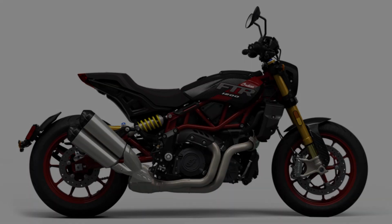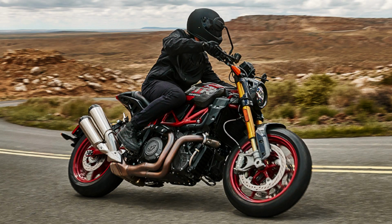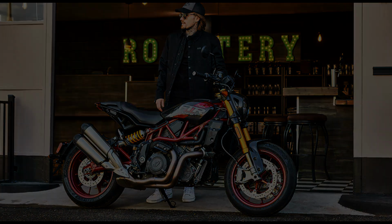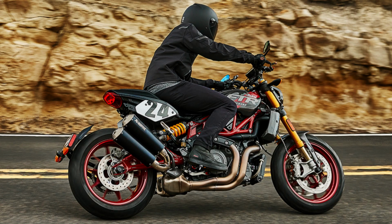Next is the FTR R Carbon at $17,250. Only one color here as well, a color they are very originally calling carbon fiber. This is basically the same as the FTR Sport, except for the $1,500 extra cost for the carbon fiber look. So far, all of these models have been the same as 2023, except for color changes.